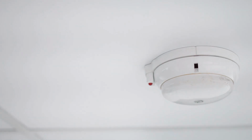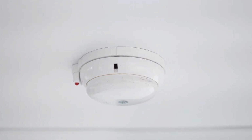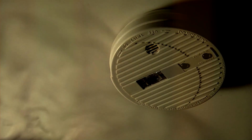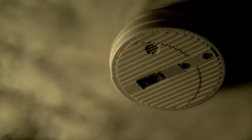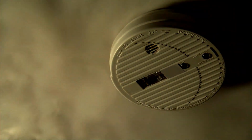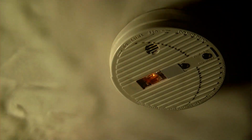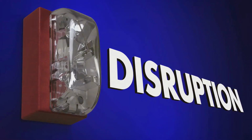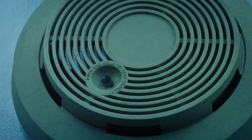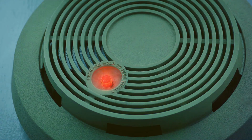Carbon monoxide is a silent killer. It's colorless, odorless, and tasteless. CO detectors, on the other hand, are specifically designed to detect carbon monoxide. This gas can come from various sources like gas stoves, fireplaces, and even your car. They use advanced technology like electrochemical sensors or metal oxide semiconductors to detect CO in the air. When levels get too high, they'll sound an alarm to alert you.